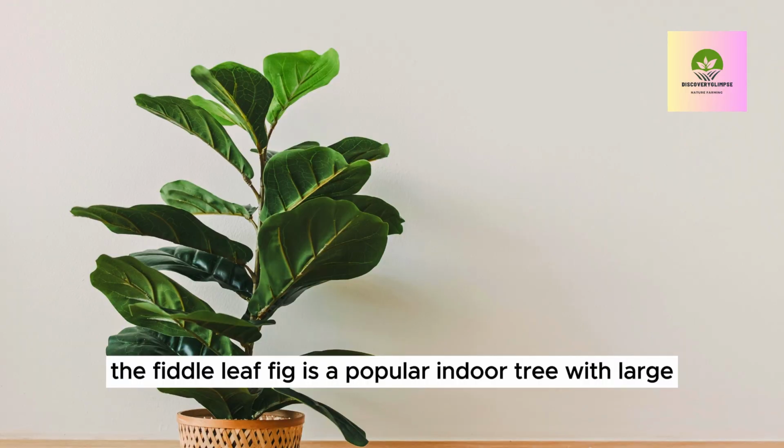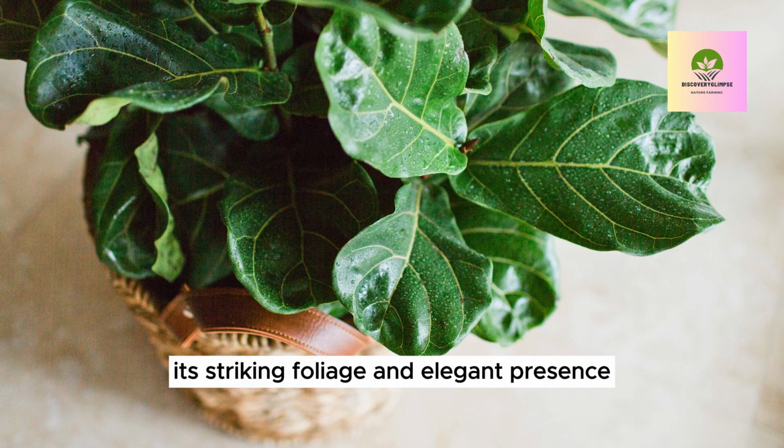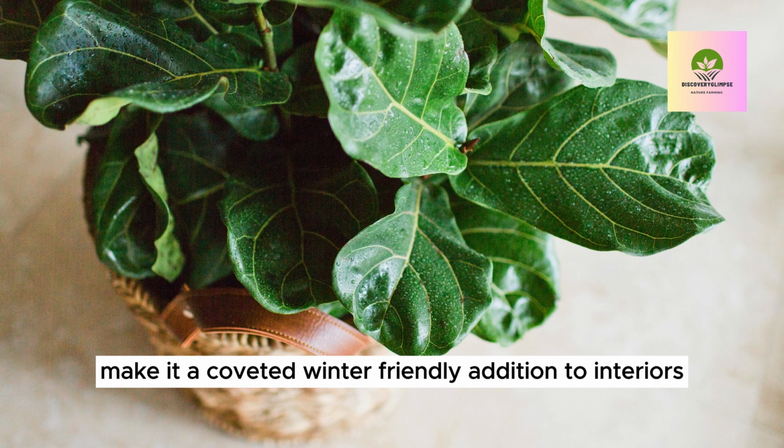The fiddle leaf fig is a popular indoor tree with large violin-shaped leaves. Flourishing in winter, it prefers bright, indirect light. Its striking foliage and elegant presence make it a coveted winter-friendly addition to interiors.